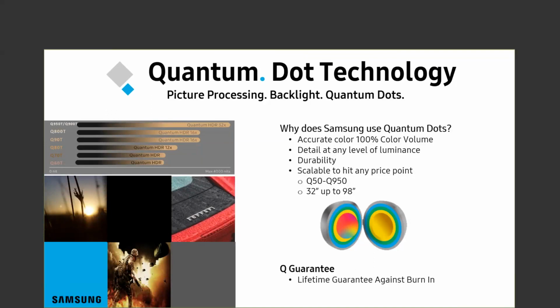We can get TVs in the middle there. We can get TVs smaller than that. We can get TVs even larger than that as well. And we're not going to have such a crazy budget that goes along with that, to make sure that we're going to provide solutions for customers at any price point, as well as any series TVs as well.